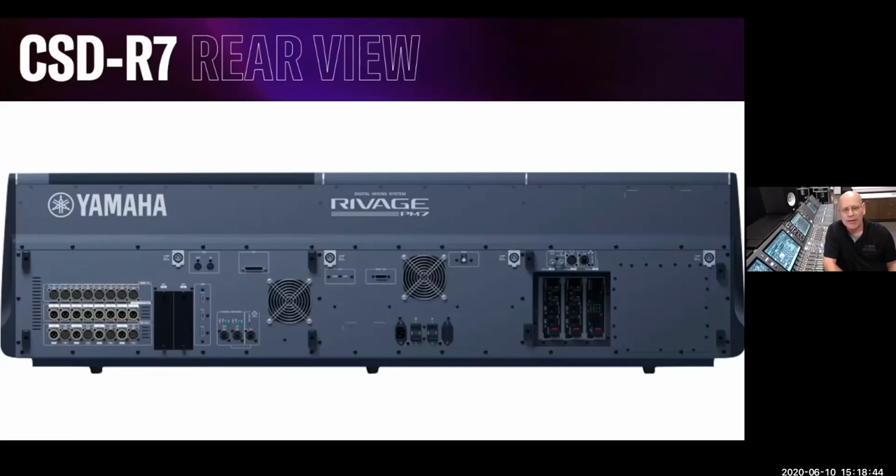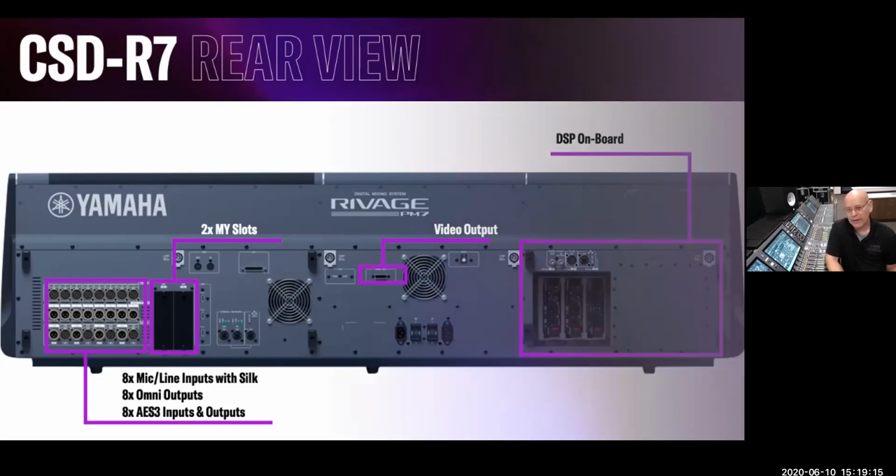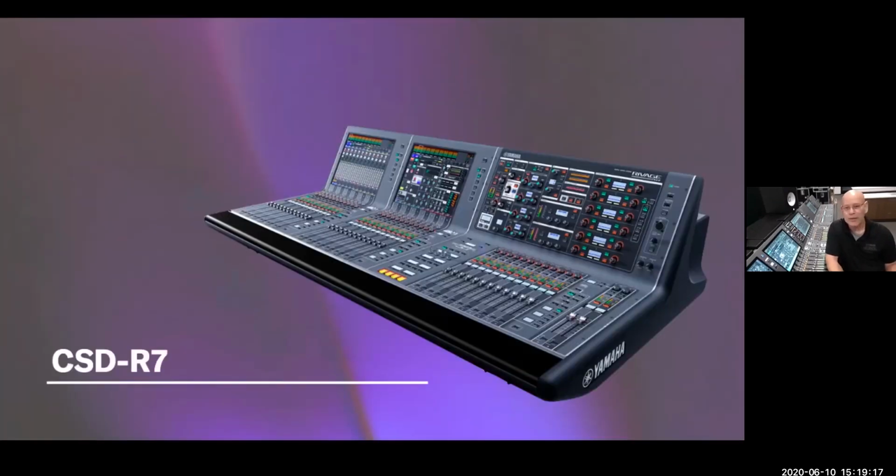So the back of this desk is pretty much the same as the PM10 desk, except you have the DSP on the right, and this DSP only has 3 of those HY slots. And again, note that we have the transformer modeling in Silk on these mic line inputs on the back of the 7 and 10 surfaces. That is a difference with the new surfaces, which we'll take a look at in a minute. And both of these, the 7 and 10 surfaces, have a DVI out for a third screen. And that's another difference as well. So that's basically the south side of the PM7.